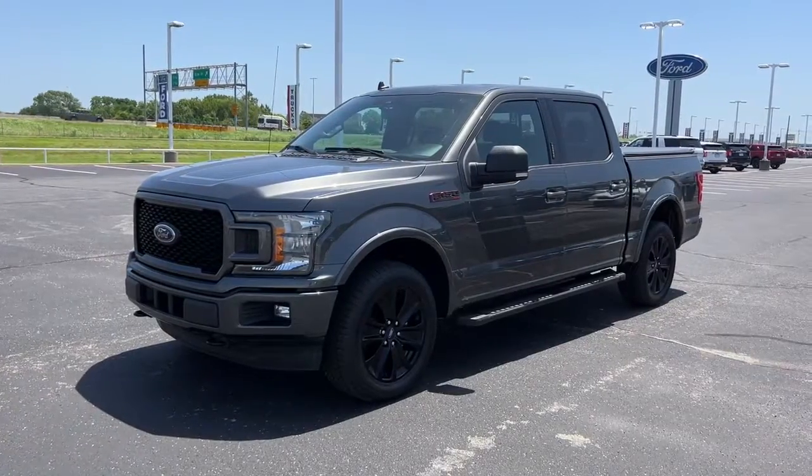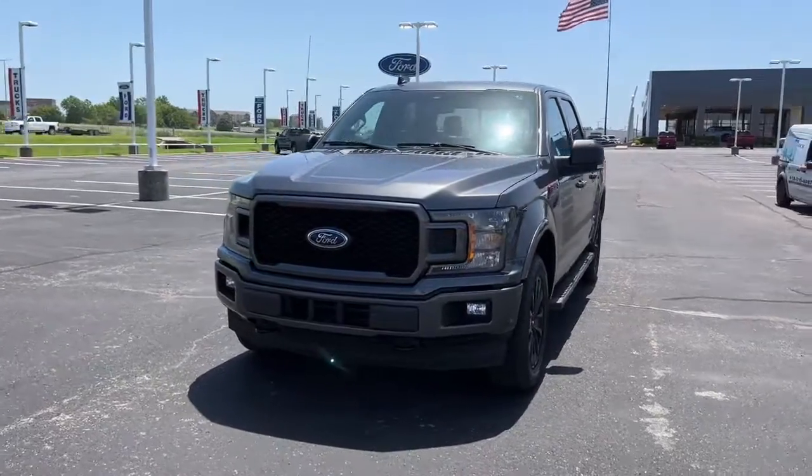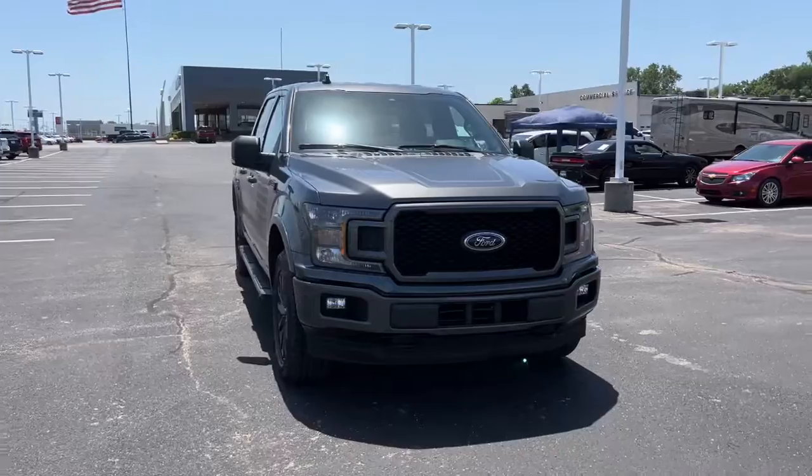Picture yourself in the 2019 Ford F-150. With less than 45,000 miles on the odometer, this vehicle stands out from the rest.